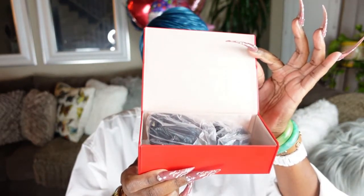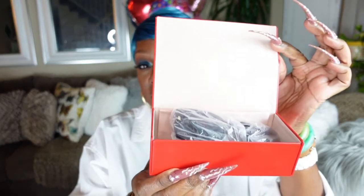Okay. This is the pair that I hunted down. First of all, it comes in this beautiful red case. As you can see, flip it up. The interior of the case is somewhat of a cream coral color. It may be coming off cream on camera, but it's this really light pink color. Okay, and this pair is the pair that I wanted. I didn't want it in a different color. I wanted the color that I'm about to show you now.